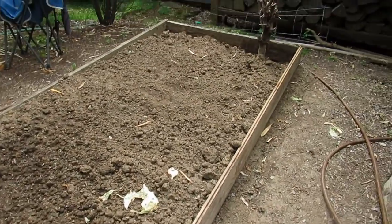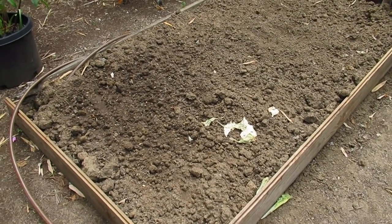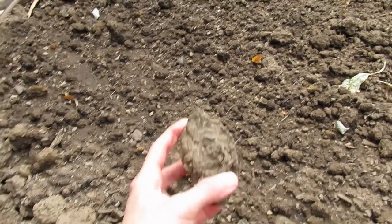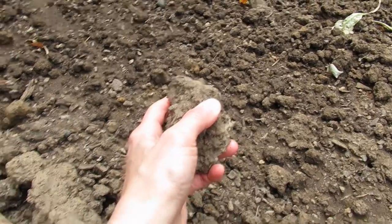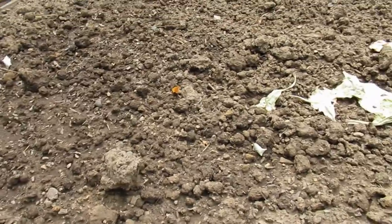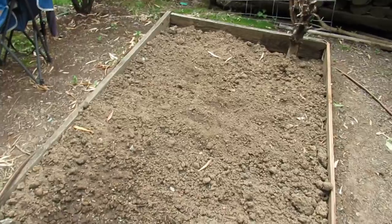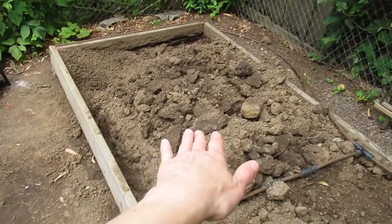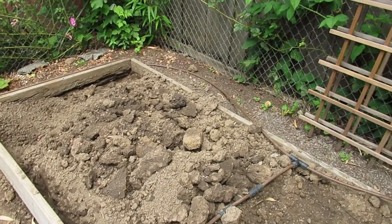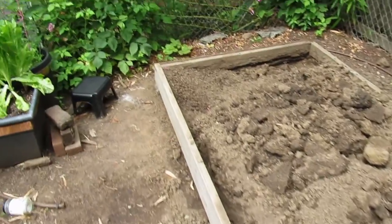You look at this bed and you think it looks ready, but when you dig in it, it's like cement, and there's huge chunks that don't break up when you press as hard as you can, so you really have to break this up before you plant into it. It does help to wet it down, so I'll wet it down and get started. I'll probably start in this bed here because I'm anxious to get the squash and tomatoes in. It's quite the task.